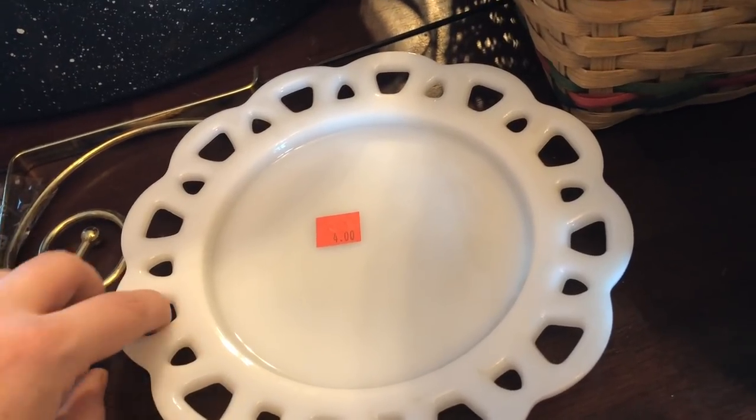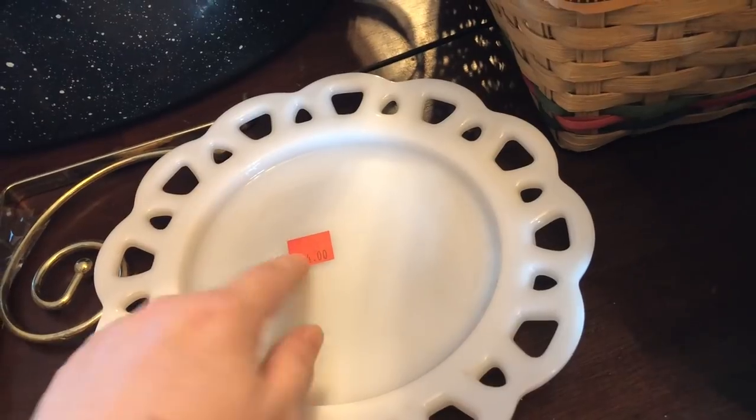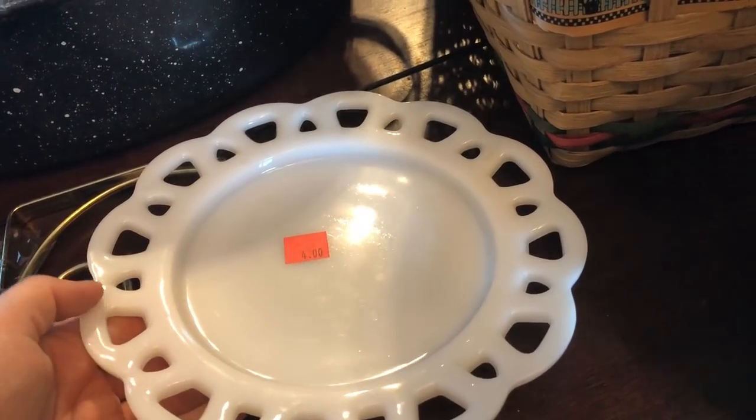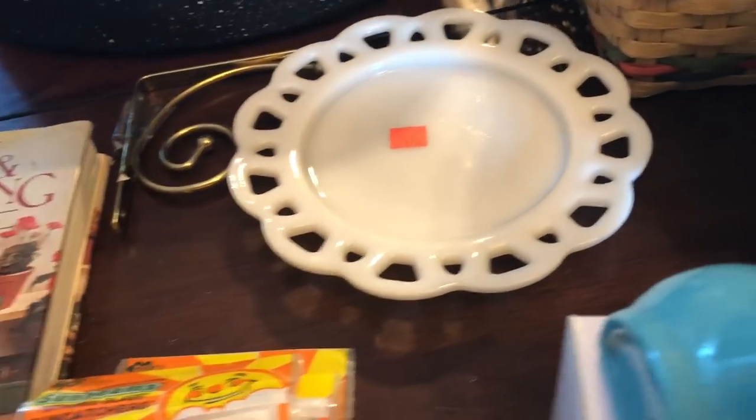I took a couple weeks off from going there because they were getting expensive, but it was Red Tag Day, so I ended up getting this for $1. Nice piece of milk glass. I don't have any milk glass in plates like this, so I thought that was a good find. Add that to my collection.